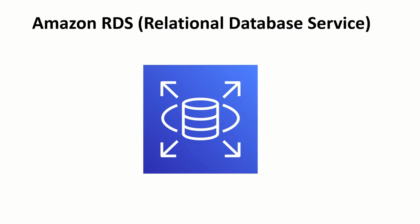This will also be a widely used service in 2024. So let's have a quick look into this RDS. You can just get hands-on with some MySQL, then you can have something like Aurora, or if you are familiar with SQL Server, you can go ahead with that, or you can utilize Postgres also.